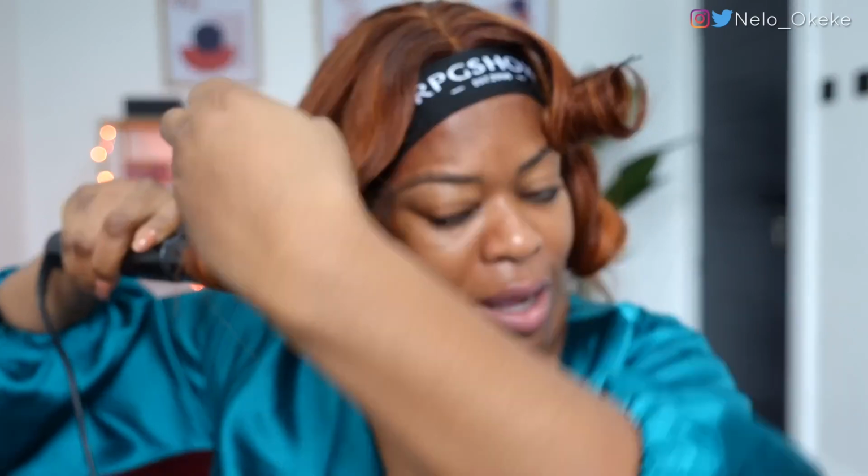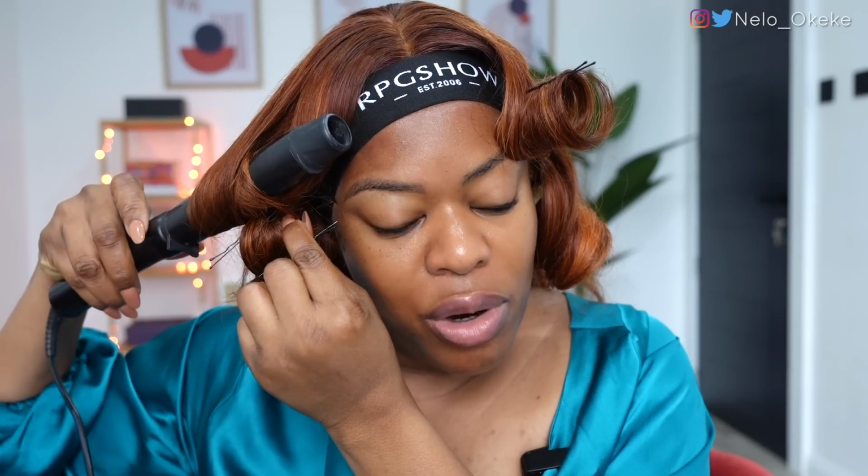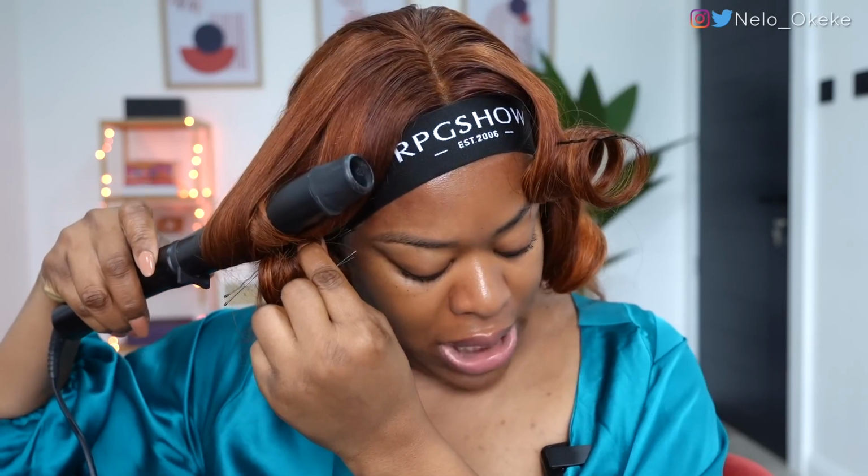Trying to talk and do hair at the same time is actually not easy, especially this kind of hair that I have to coil. I actually at some point wanted to use bendy rollers, but I changed my mind last minute. But if you have the time, and I actually don't, you can use bendy rollers in the night and it's going to come out so full, luscious and gorgeous by the time you're ready to wear the wig.